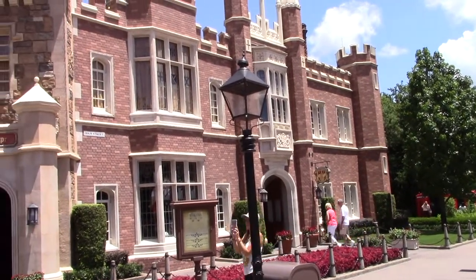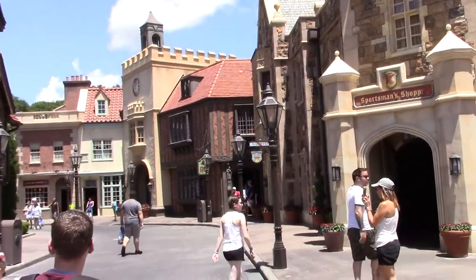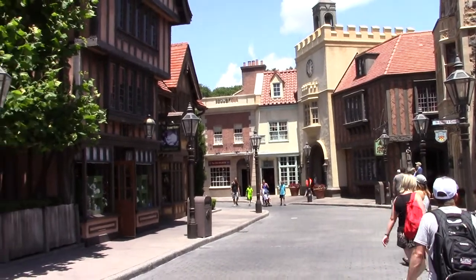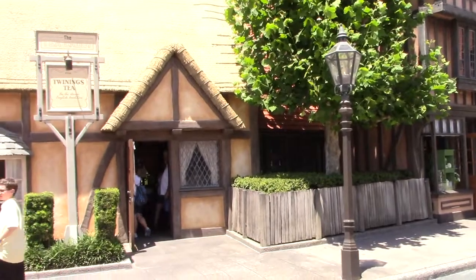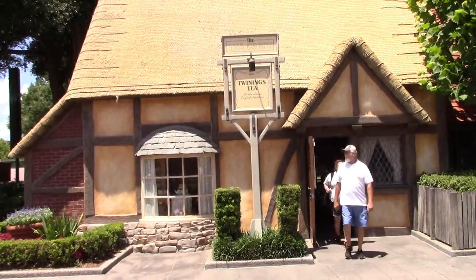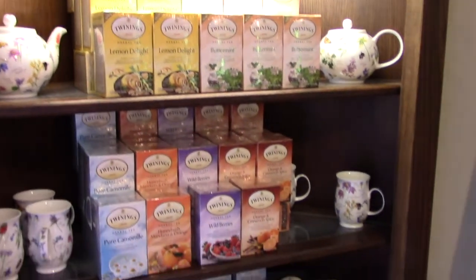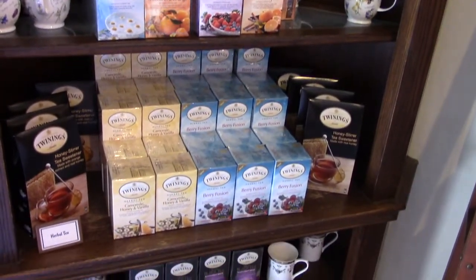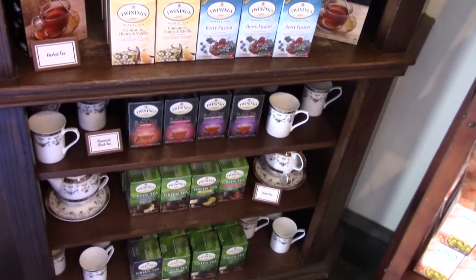All the architecture is definitely English. They have a multitude of shops, a toy store. The first place we are going into is Twining's Tea. This is a very popular tea in England. Twining's is available in most grocery stores in the United States. They have lots of different flavors and varieties, from traditional to green tea blends.